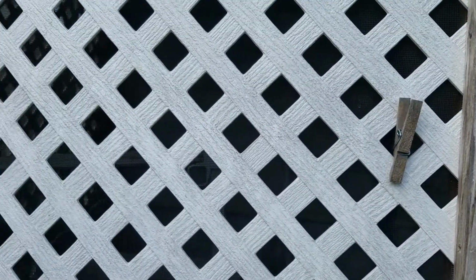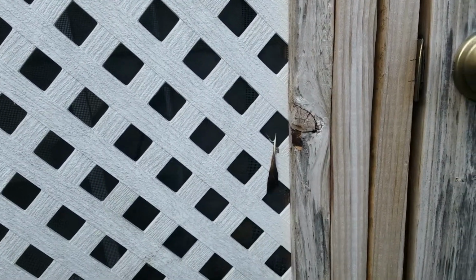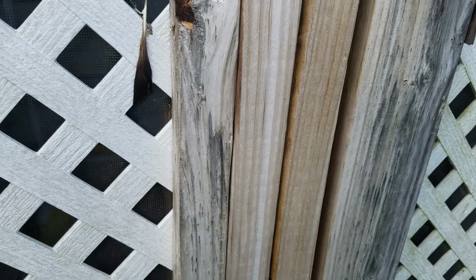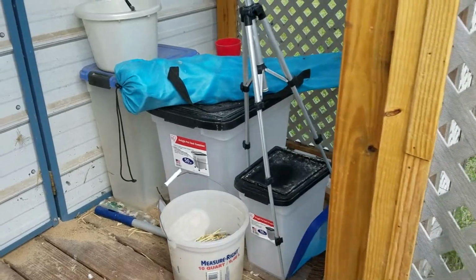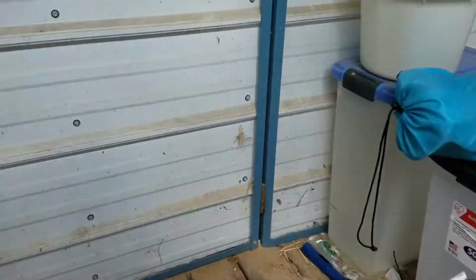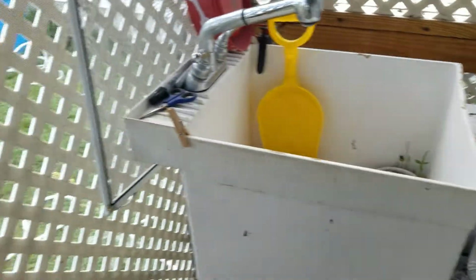Out here on the lattice, I have the clothespins where I hang their mats to spray them down every cleaning day. Food storage, camera prop storage, sink. Sink's a bit of a mess.